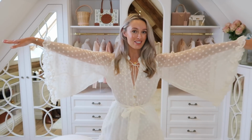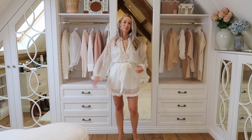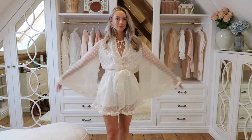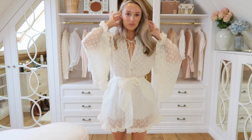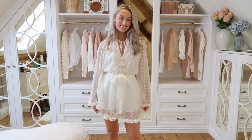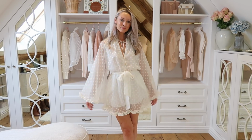Here we have got another oldie, and then after this there are just 2 more. I promise we're almost done. This one was very much an influencer made me buy it piece. I saw a photo on Instagram of Xenia Adonce, her real name as opposed to her Instagram name. I saw a picture of her wearing this and I just had to have it. She made it look so spectacular, and it's an investment piece that I have no regrets over.